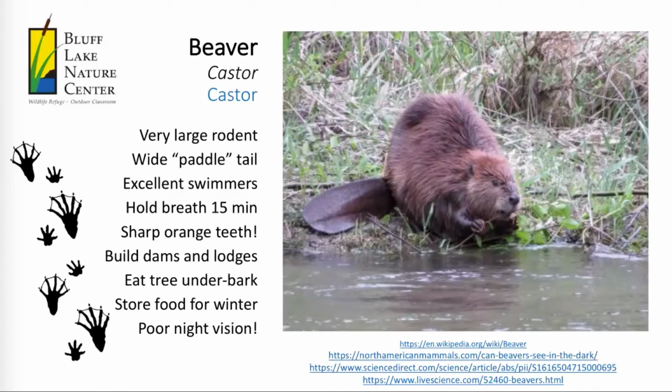They also, during the winter, will store a whole bunch of tree branches and trunks and logs as a food source so that they can use it throughout the rest of the winter. So we love the beavers at Bluff Lake, but we also have to kind of create a balance because they do chew down a lot of trees, and we want to keep some of our cottonwood trees. So you'll see if you visit our site, some of our trees have a fence around the bottom few feet of the tree, and that's just so those particular trees can be protected from the beavers.